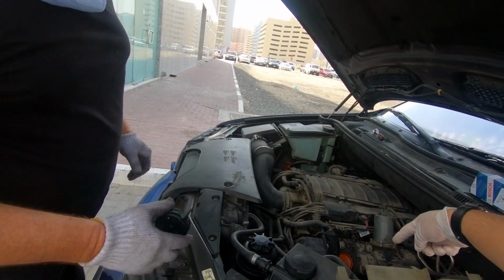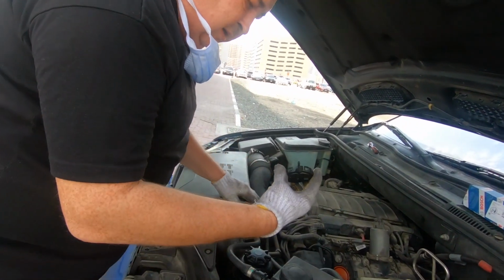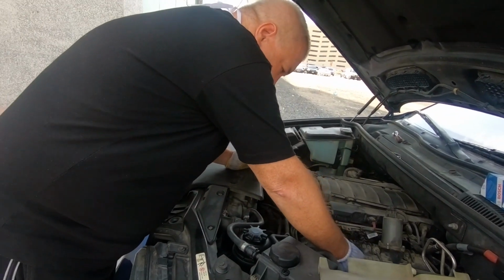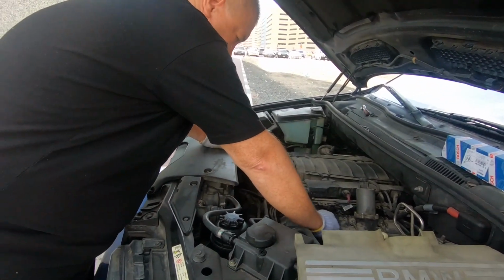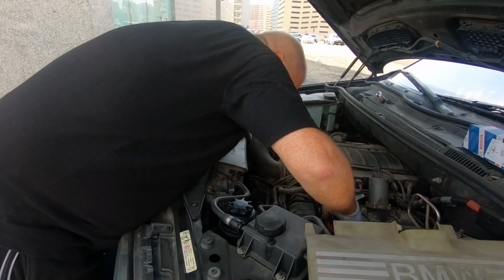We remove the engine cover. You see there is an orange round color, that's called the PCB bulb in the X5 E53 engine. Previously I also replaced it due to white smoke that I was encountering. So the first symptom you can see if there's white smoke is that you have a bad PCB bulb.